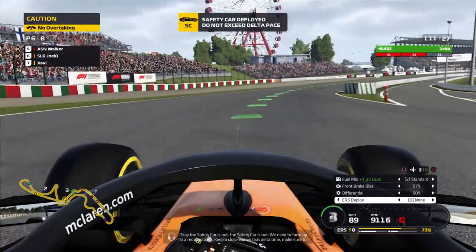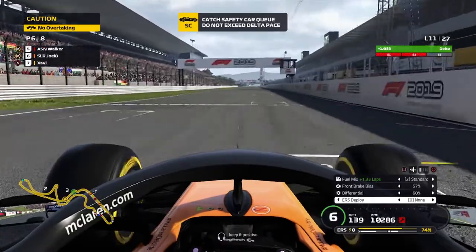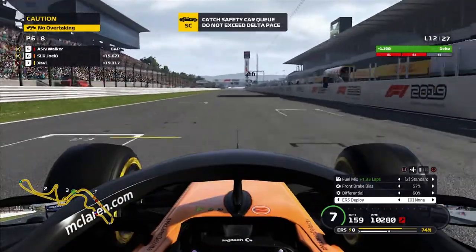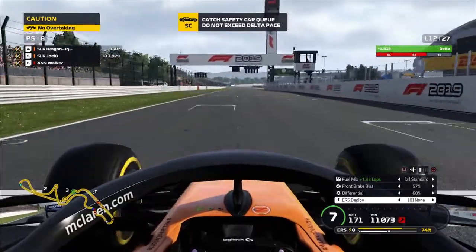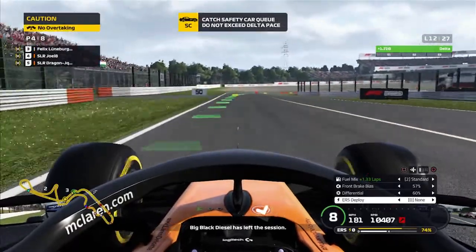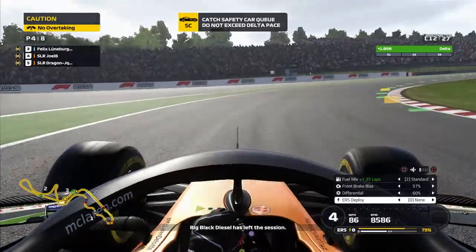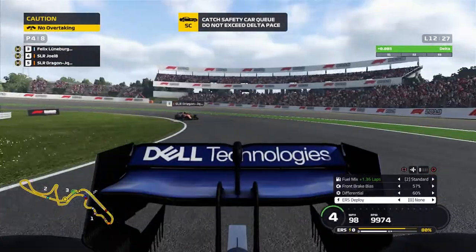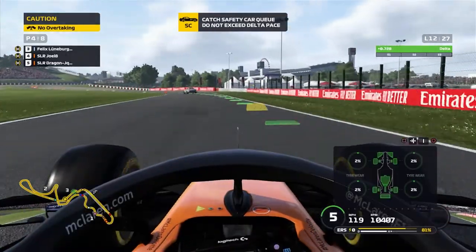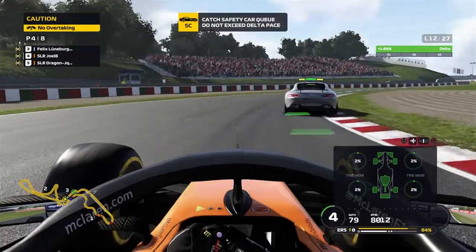And I was worried at this point, because I'm thinking, well, I'm not going to get out ahead of my teammate, ahead of Dragon, because he's going to have the Delta on the safety car, whilst I have to adhere to the rules. But we get past him, thankfully, just. Now, my next worry was Felix ahead. Is he going to pit? I mean, theoretically, he could go to the end.